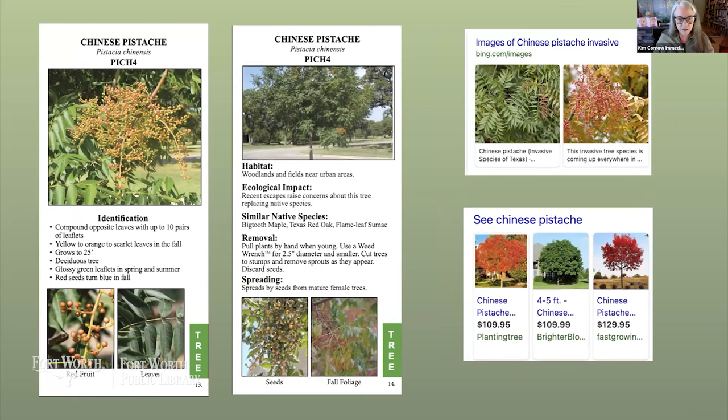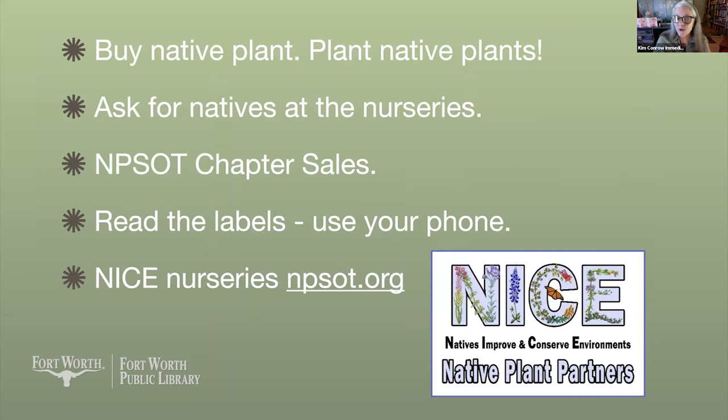Anyway, buy native plants. Ask for native plants. Go to a Native Plant Society chapter sale. We'll be having lots of sales coming March, April, May, June here in North Texas. And you can get plants that do not have any poisons in them, no neonicotinoids, which is a whole other story about a poison that is legal in the United States and illegal in Europe.